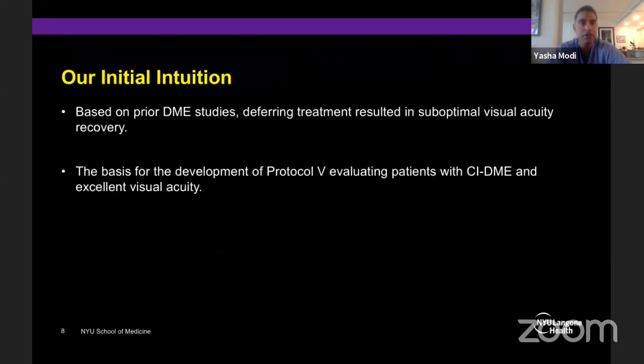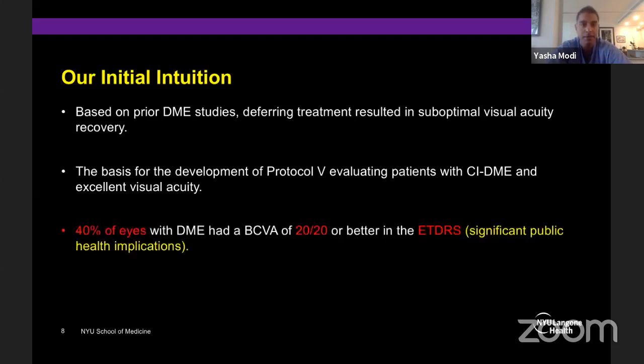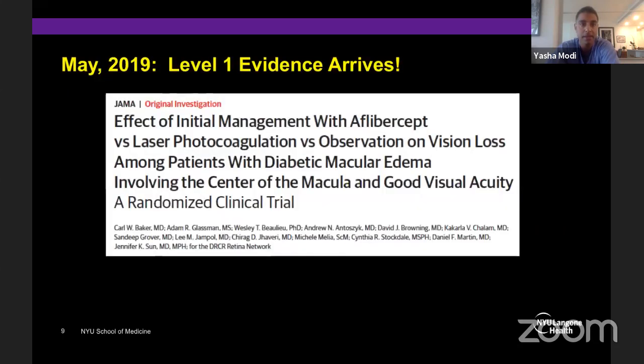And so based on our initial intuition and from our prior diabetic macular edema studies, we realized that deferring treatment resulted in suboptimal visual recovery. And this is sort of the basis and development of Protocol B when evaluating patients with diabetic macular edema and excellent visual acuity. Now think about the ETDRS for one moment. 40% of eyes in the ETDRS had best corrected visual acuity of 20/20. So this has significant public health implications.